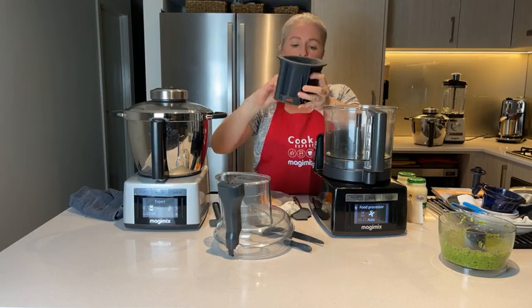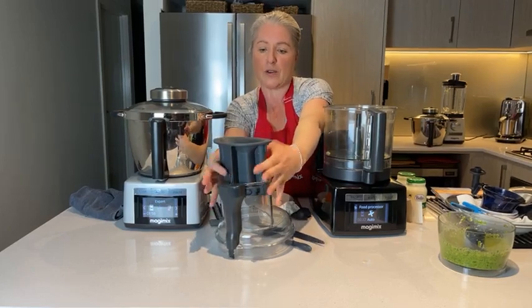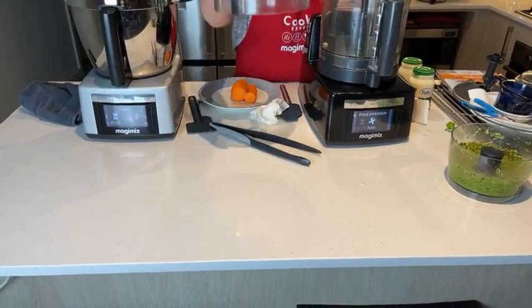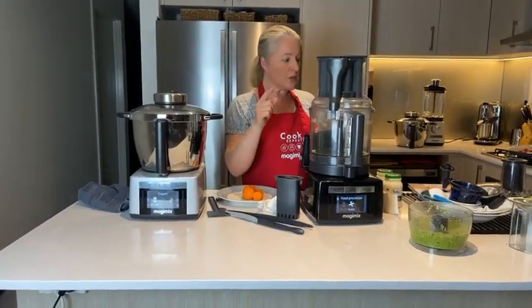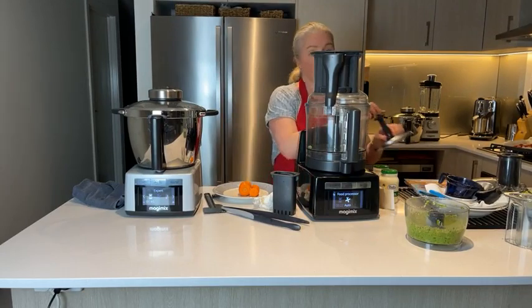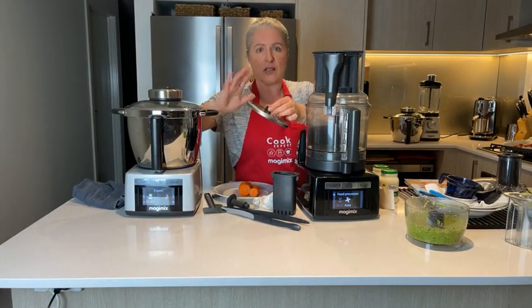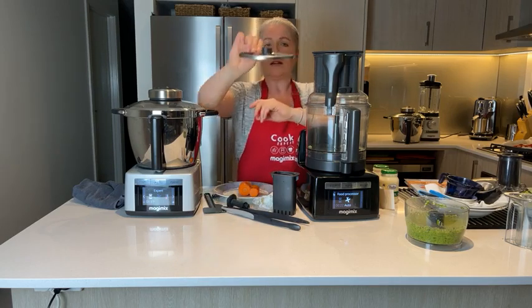So that just slots into the bottom there, and that just basically goes straight in to the large feeding tube of our food processor. Now, I've decided first of all I'm going to do little cubes. So you also get, which is a bit of a bonus because you can use this just for slicing if you wanted to, but it's actually a 10mm slicing blade.